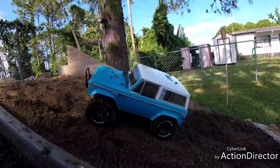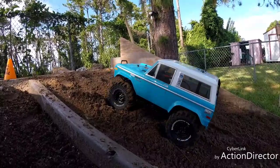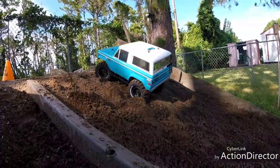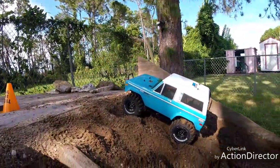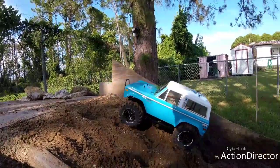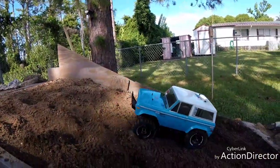They did have the Chevy kits, but they don't have the Blazer bodies, and I think they're going out of, or they're not making them anymore. So they might not be in stock. But be sure to check it out. There's plenty of other YouTube videos to get more information. I just wanted to post some video just to show off my truck.